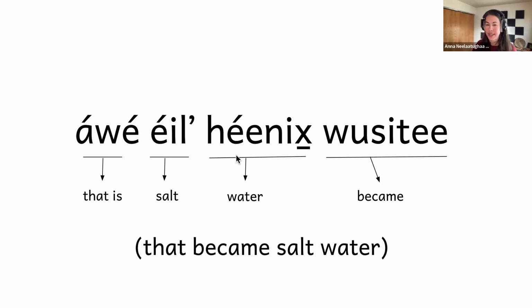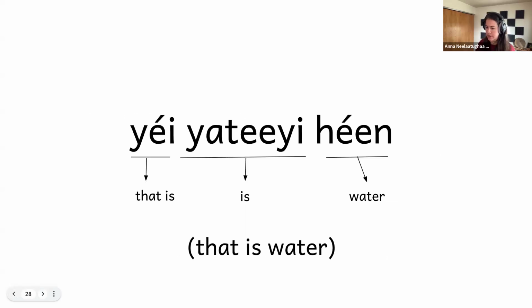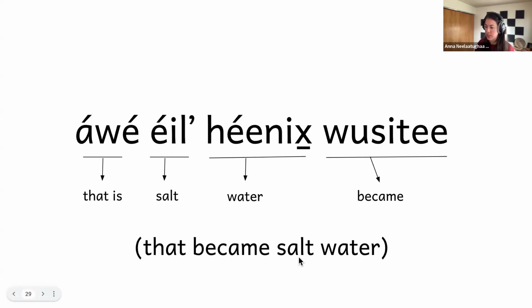Repeat after me. Hini chusiti. And then say, awa e hini chusiti. Good. Became salt water. So on this whole world, the water that is on it became salt water or became the ocean. Remember, they can be interchanged.